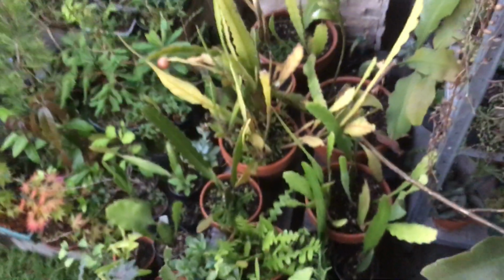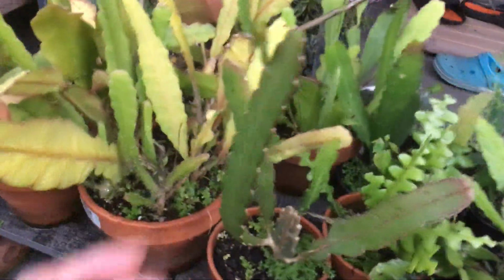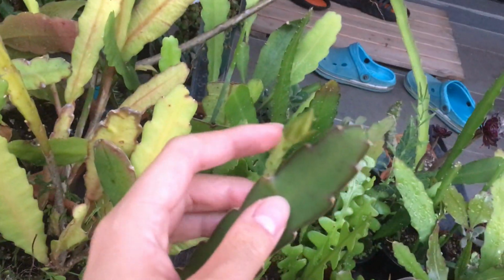Schlumbergera and stuff, they're doing alright. My epiphyllums, I've already released a video on them blooming, so not really much left. My Epiphyllum guatemalense is starting to produce another bud, so that's really nice.